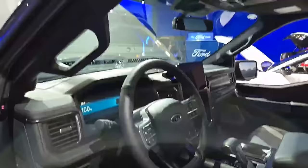F-150 Platinum. Wait a minute. What is this? A trunk in the front? You have a trunk in the front? Where's the engine? Somewhere else? Wow, this is interesting. This is different. Nice. Wow, engineering is off the hook. 2024 Escape PHEV, an SUV that is compact in stature and big in versatility without compromising performance.